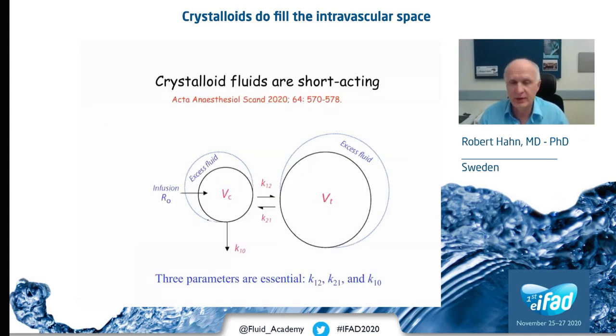The kinetic model looks like this: we infuse fluid into the plasma, which is a volume central here, VC. And we have an interstitial fluid space here, and the exchange occurs by a capillary leakage rate here. We have a redistribution, which might be mostly lymph, at least in resting human beings. We have urine excretion by K10, as you see here.